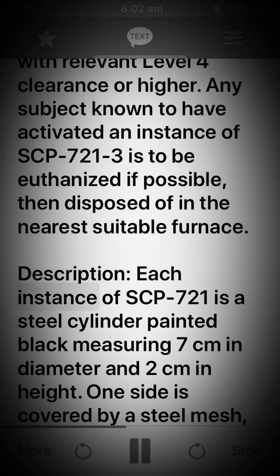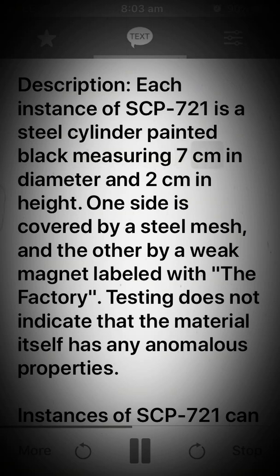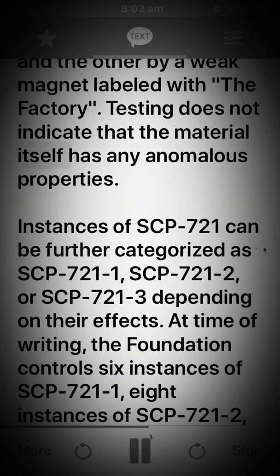Description: each instance of SCP-721 is a steel cylinder painted black measuring 7 cm in diameter and 2 cm in height. One side is covered by a steel mesh, and the other by a weak magnet labeled with the factory. Testing does not indicate that the material itself has any anomalous properties.